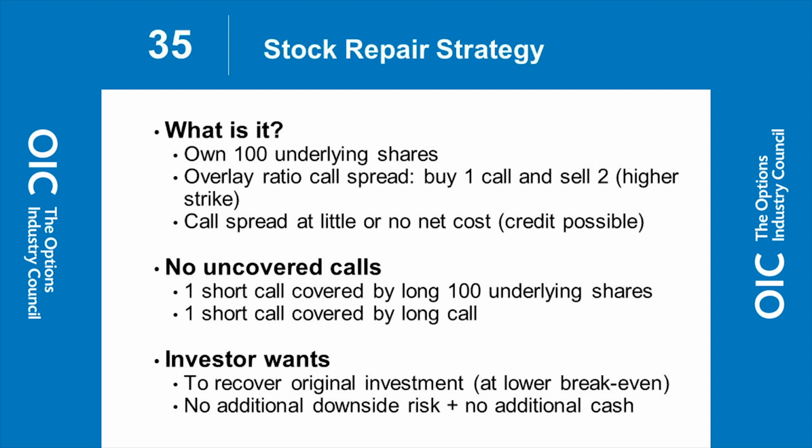Can I do a repair on an ETF? Yes, you can, but we're just going to use it on a particular stock, okay? So let's see what this is, right?